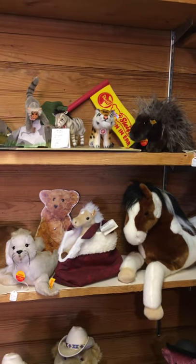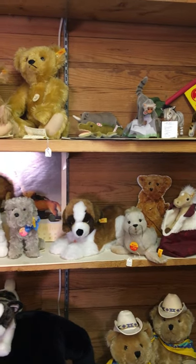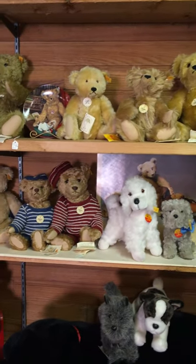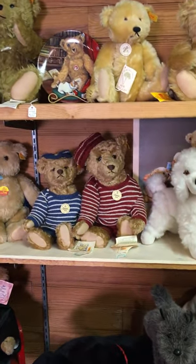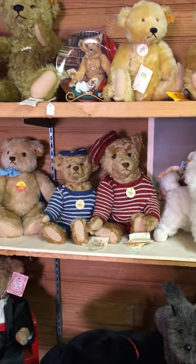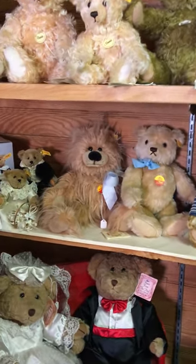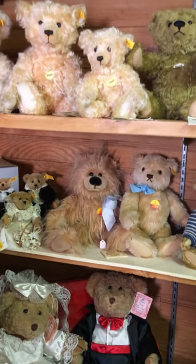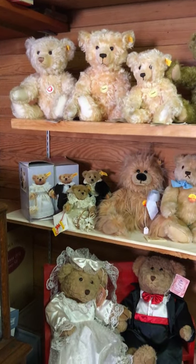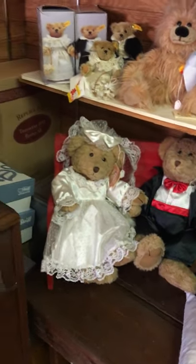Steiff, we've got the animals out on the shelf, the little horse, Robbie Seal. These are some growlers, great growler bears. Those guys, I believe they are 1996. The one in the red sweater, what a look on that face. Wutzel. He's a very fluffy, soft, squishy Steiff. He's the only soft, squishy Steiff I've ever seen around here. So lots of pretty mohair things. Those are Russ Wedding Bears from the 90s.